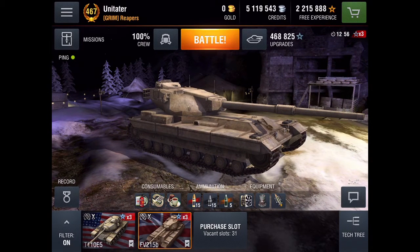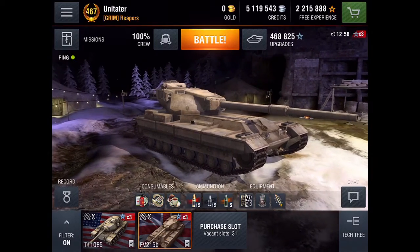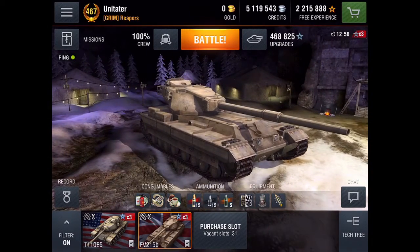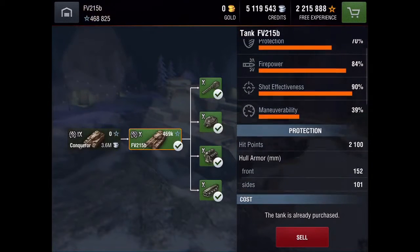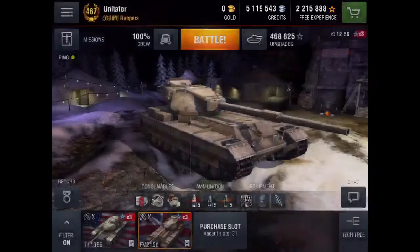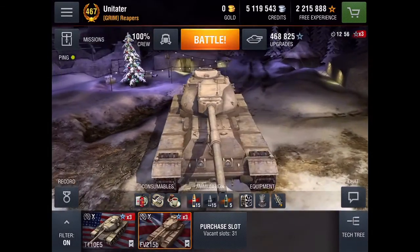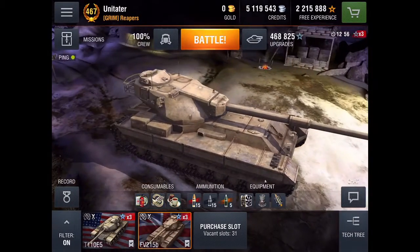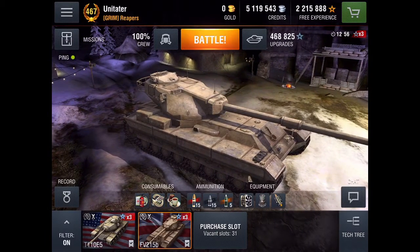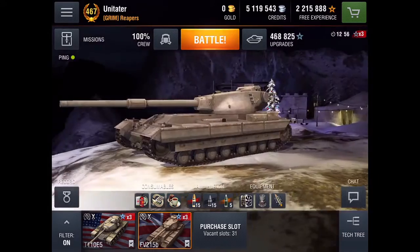Now, the FV215b, as to mention it, was nerfed by 100 hit points in patch 2.4 from, I believe, 2400 to 2200 to 2100, as you can see here. So, just to quickly summarize the pros and cons of this tank, you have a very accurate gun with a high rate of fire and DPM, especially when using your HESH rounds.